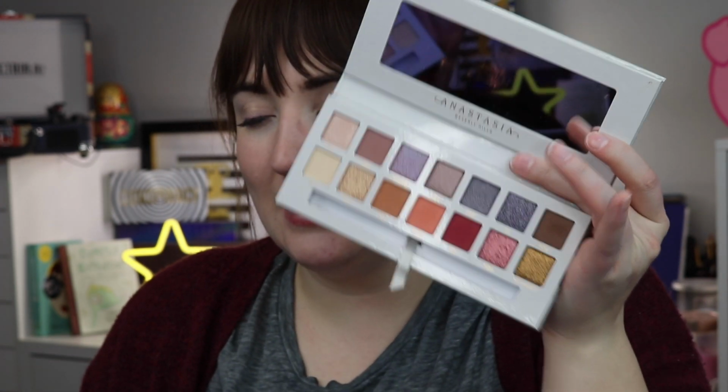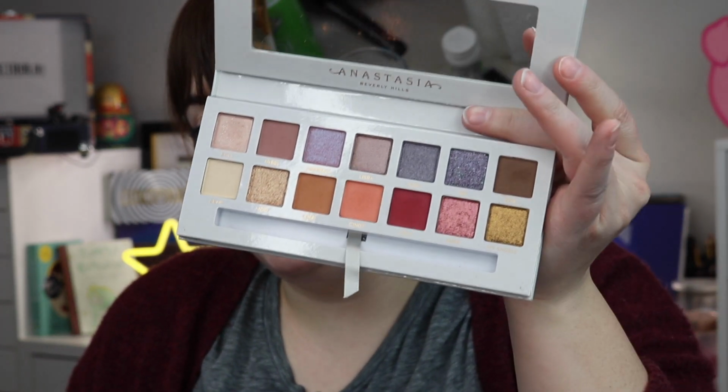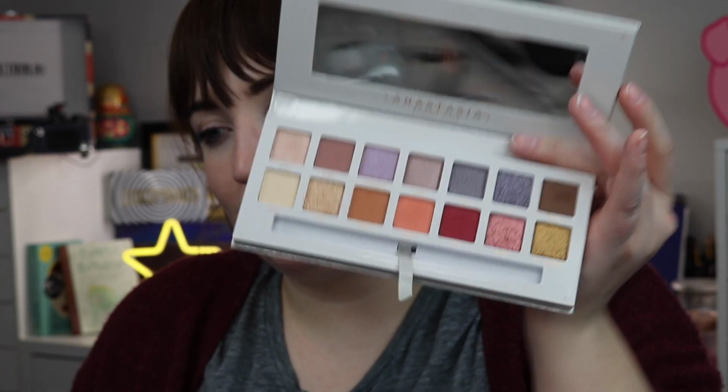Next, we have the Carli Bybel palette that came shortly after this one, but I like how pastel-y this was. I wish it would have been released in the spring. I think it would have done a lot better if it would have been released in the spring, but it's gorgeous nonetheless.